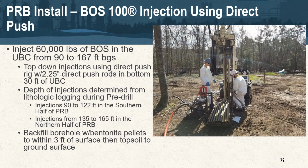Then as far as the installation of the PRB, we ended up injecting 60,000 pounds of Boss 100. Not really going to get into the design. Well, how it's 60,000 pounds, that's going to come when Mike talks about the PRB locations. If you want to send me an email, I'm more than happy to discuss that. But it's essentially the mass flux going through the barrier, and what is that contaminant flux, is how long is that barrier going to last.